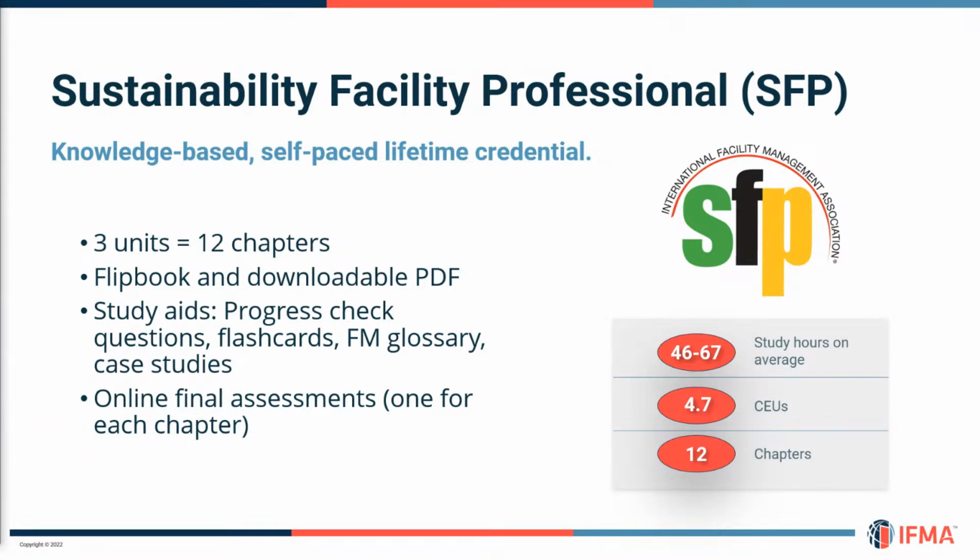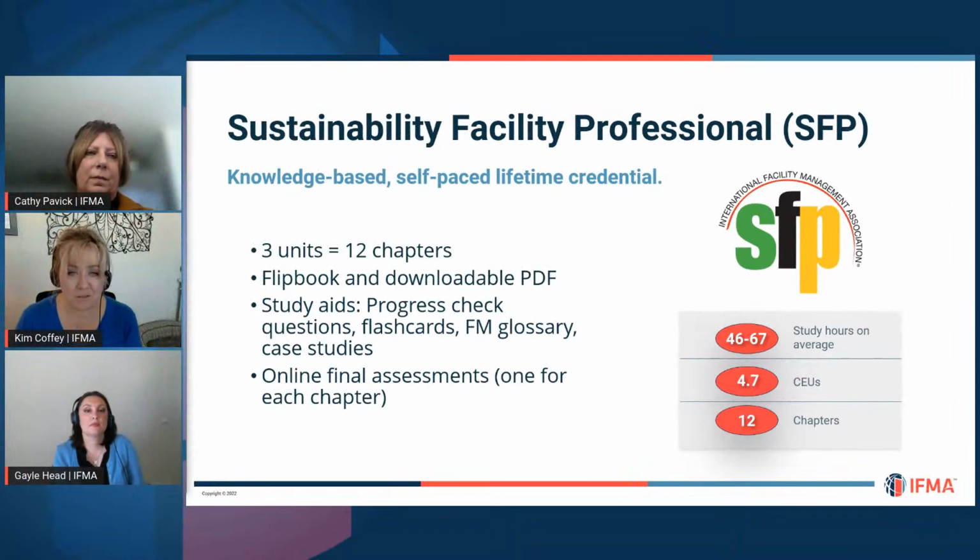You will find here, however, a final assessment after each chapter. Once you've completed the assessments after each of the 12 chapters, you will be eligible to apply for the credential. It is about 46 to 67 study hours on average. Please remember, everybody comprehends and learns at a different rate. There's a lot of interactivity in this as well.